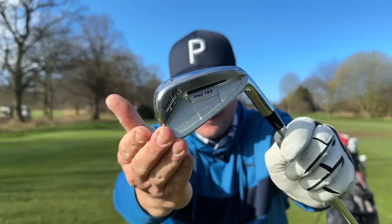It just feels like it's going to get through the wind, it's going to go the distance. Guys, let's jump in the studio, let's see just how these golf clubs do perform, then let's jump out here for one last crack at this par 3.